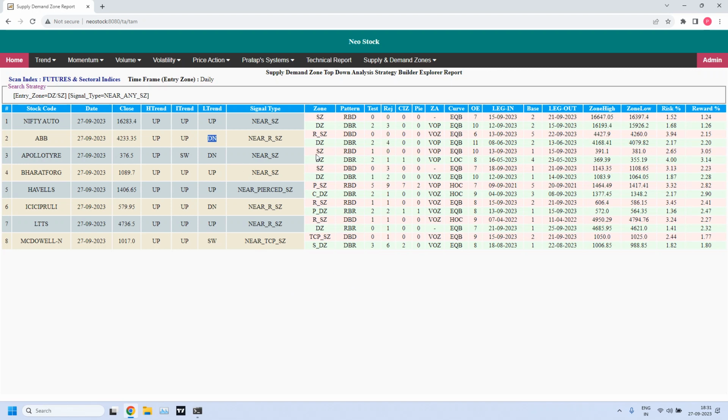And what else we have? High liquidity supply zones here. Yeah, there is one more high liquidity supply zone. ICICI Prudential.